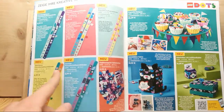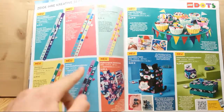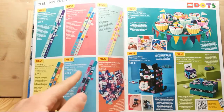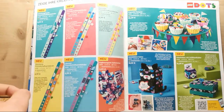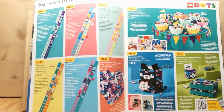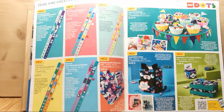But if I would have this, and if I would really wear that, I would always be afraid that the tiles fall off. Imagine you're a kid, like 5 years old, you have your Lego Dots band around your wrist, you feel so proud. You go to the playground, play with your friends, and then half of the tiles are missing.